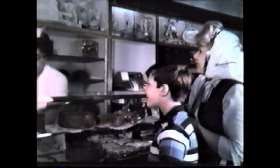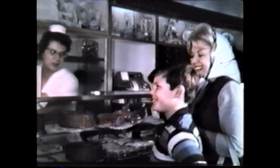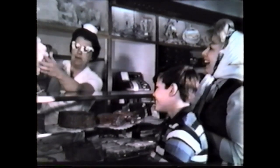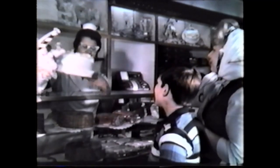Birthdays are big events in a child's life. They mean presents and parties and, of course, a wonderful cake. But Johnny has asked for something special for his birthday. He wants to help make his own birthday cake.